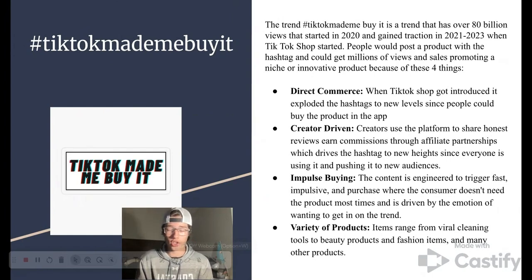Creator driven. Creators use the platform to share honest feedback. I see so many TikToks about creators having 15 different products and rating all of them, 5 products I like, 5 products I would not buy again if I had the choice, and 5 products I love and would buy 15 of. You see a whole bunch of those TikToks, and so that really boosts up the TikTok made me buy it.